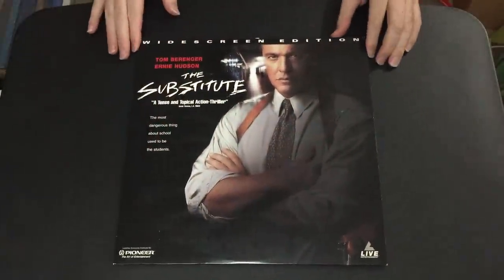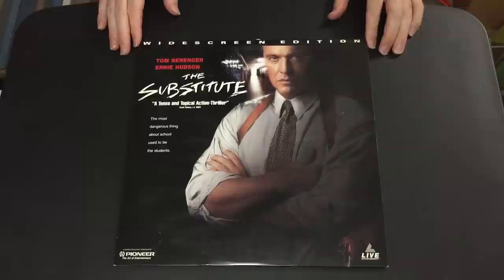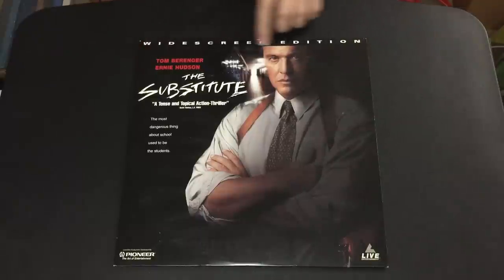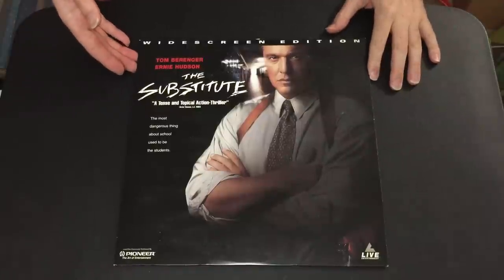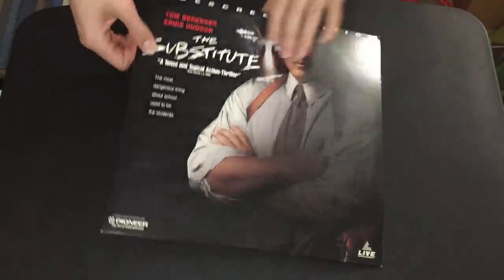Next up from 1996 is an interesting looking film. I know I've heard of this somewhere, I've just never seen it. This is The Substitute, a Live Home Entertainment release pressed by Pioneer, letterboxed with the same sort of widescreen bar as a lot of the other releases they did. Pretty nice looking jacket, and again, I've never seen this, so this will be a complete going in blind experience.